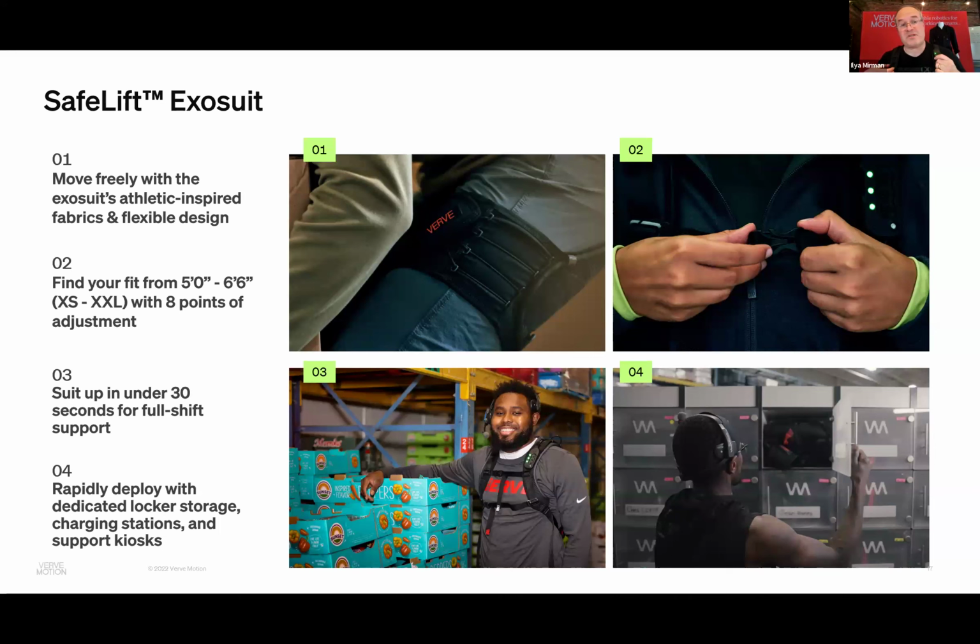So the suit is one size fits most. 5 foot to over 6'6", extra small to double XL, male, female. We've had folks at 130 pounds, folks at 300 plus pounds. It takes 30 seconds to put on, and it's a pretty short period of time. You can measure in days what it takes to actually deploy at a facility.